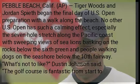Tiger Woods ready for the United States Open at Pebble Beach. Pebble Beach, Calif. (AP) Tiger Woods and Jordan Spieth began the final day of U.S. Open preparation with a walk along the beach.